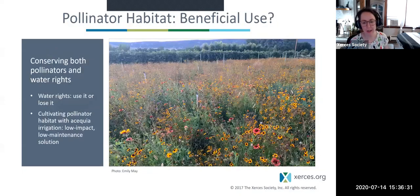Before I move on to talking about woody plants and rangelands, I did want to mention an idea worth exploring, which is that pollinator habitat might be considered a beneficial use of acequia irrigation, and that cultivating pollinator habitat could be a low impact, low maintenance option for maintaining water rights alongside pollinators. So this is an idea in development by Adrienne Rosenberg in her work at the NMSU Sustainable Ag Science Center in Alcalde, as well as the New Mexico Acequia Association.